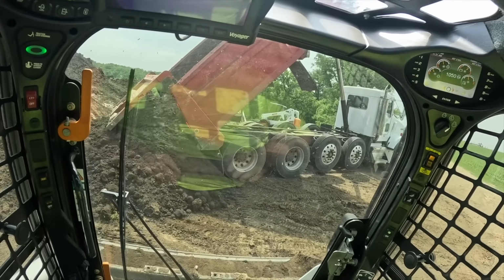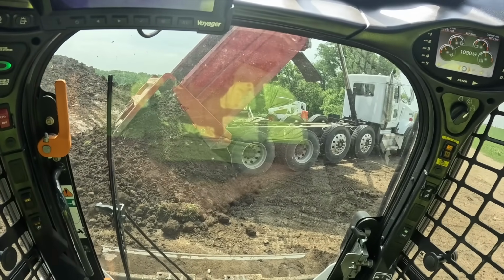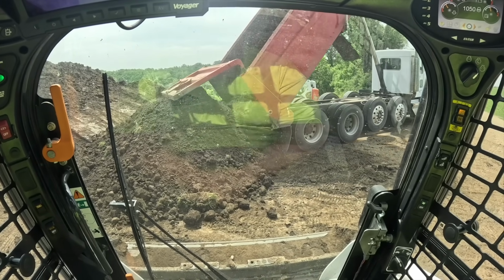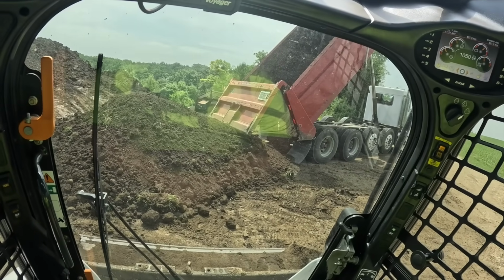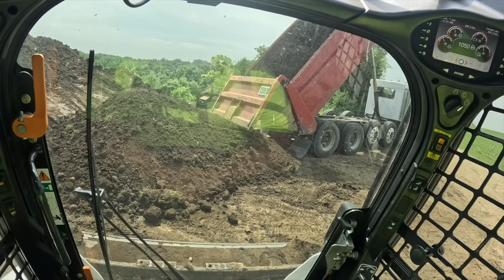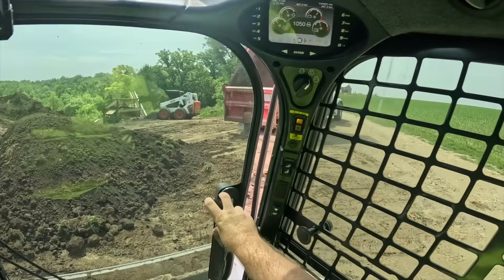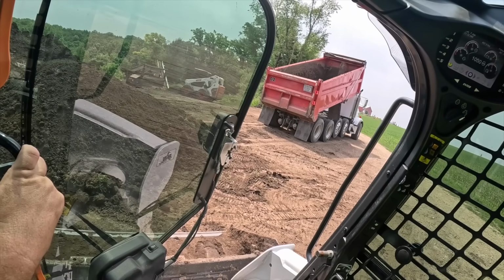Man, that dirt is really sticking in that truck. Ugh. I'd like to put a liner in that. Yeah, we'll just have to clean her out Monday or whatever. Yeah, fuck. He's gonna have to scrape some of that out.